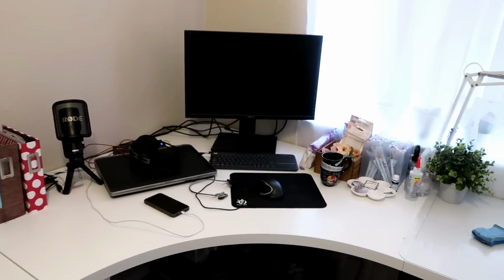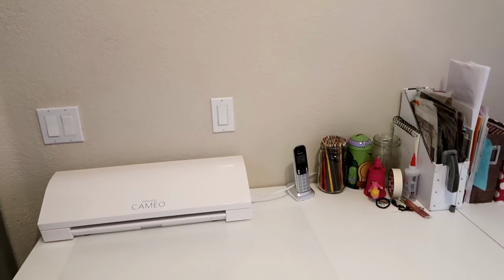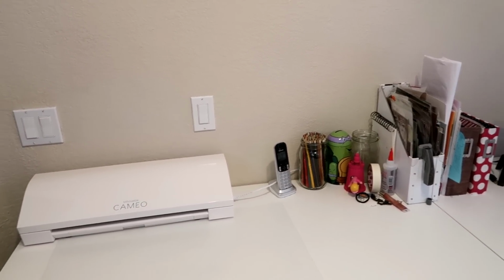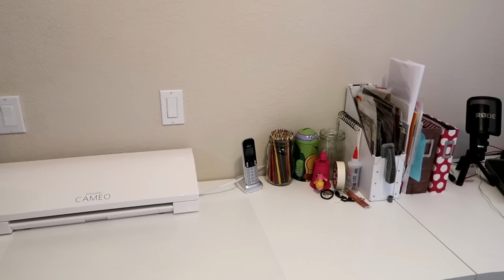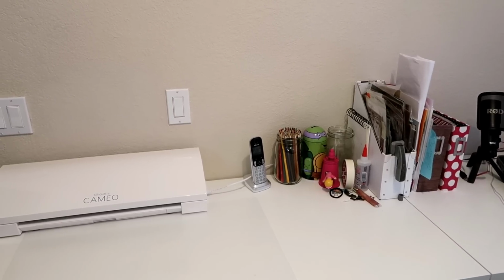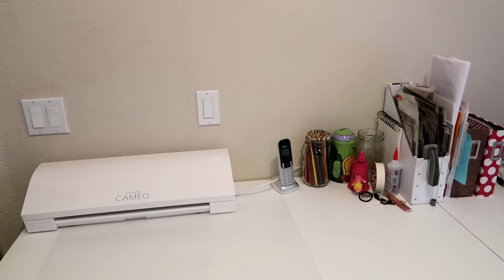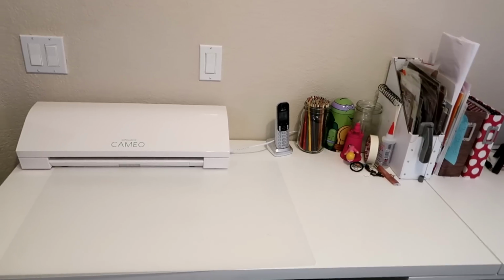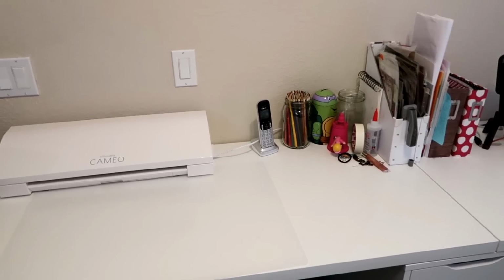So anyways, I hope you guys enjoyed, and I hope this gave you some ideas if you have a small space. This room is pretty small, but I am definitely grateful that I have it, although sometimes I wish it had a door. It's more like a little den area next to, well, kind of like next to our dining area and our living room. So, but I'm definitely grateful that I have it, so I can have my own space and create and things like that.